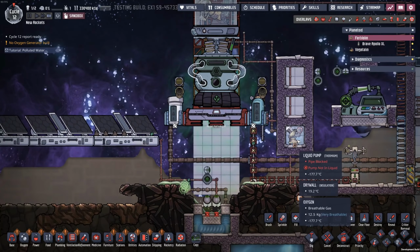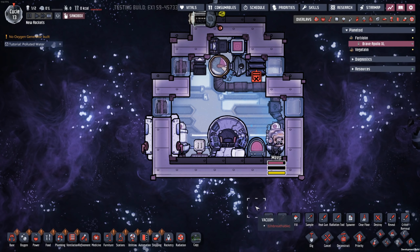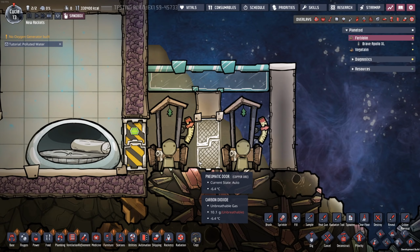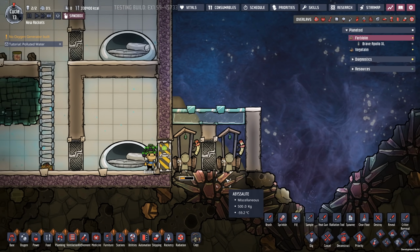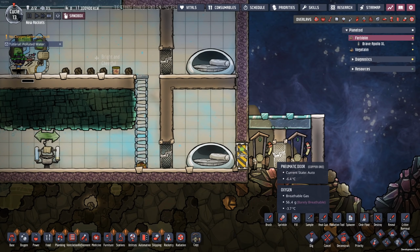Boom! My rocket is back. And look at that. We only used up about half the battery while we were out there. Meep, you can leave, bud. Yes, I did put my outhouses in the vacuum of space. I figured that was a good thing to do. What did you do there, Bubbles? You just looked at it.